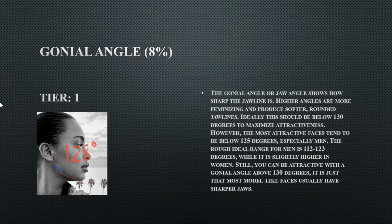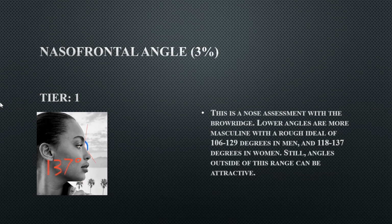All right, so her side profile wasn't really that bad, so I'm just going to get through this real quick. Her gonial angle is a tier 1, it's pretty sharp, and 128 degrees is perfectly fine. Her nasal frontal angle is good as well at 137. And these are the outside ranges of it. These are not within the middle of it, but this is still within the perfect range.